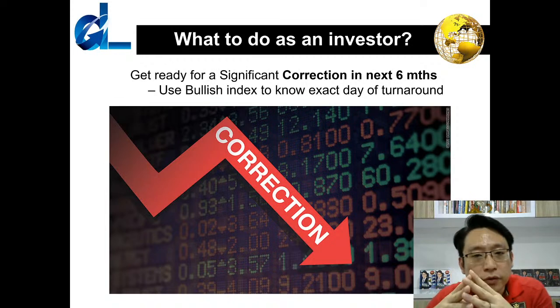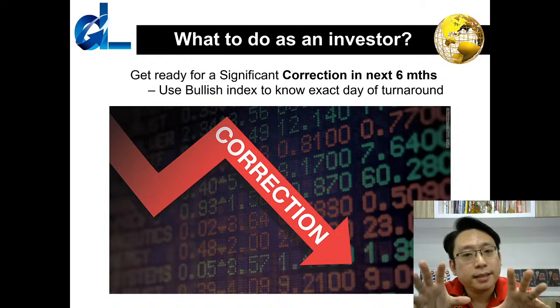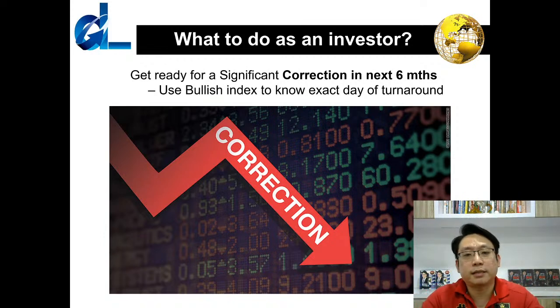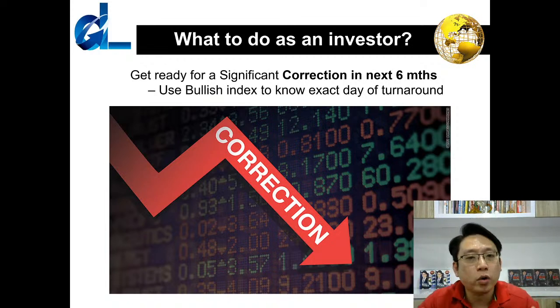If some of you are my students, you have gone through my so-called stock mastery program, you will learn what the bullish index is, right? Take a close look at the bullish index. The moment the whole market tells you there is a turnaround, when that 3-0 comes, try to sell away everything. Wait for the crash to come. Wait for the correction to come.